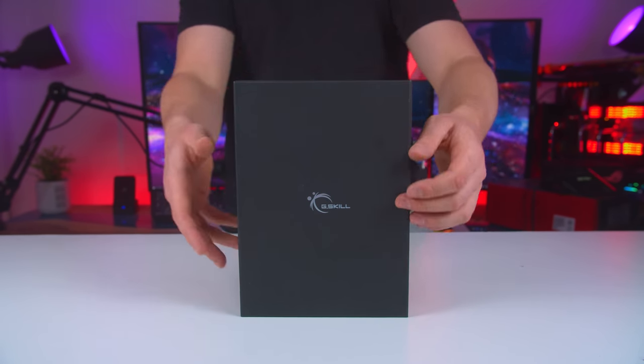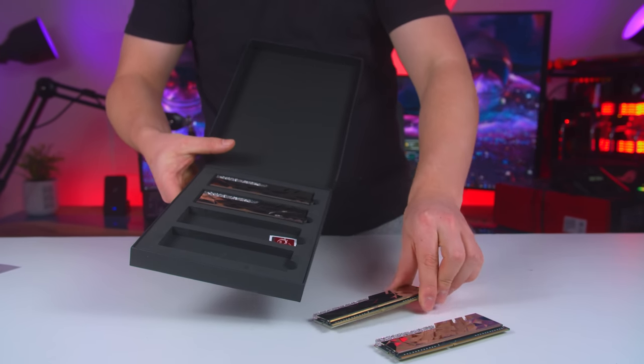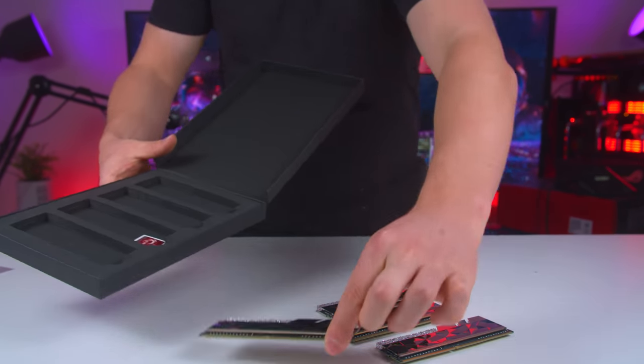Gigs of Trident Z Royal Elite RAM will be used in the system. We love the look and design of the Royals and we think that it will complement the motherboard and the monoblock nicely.